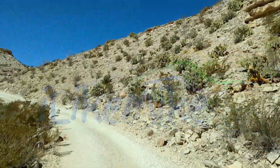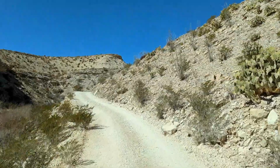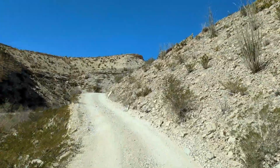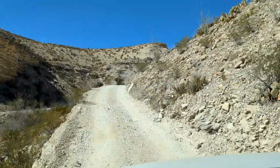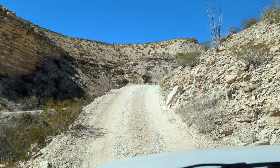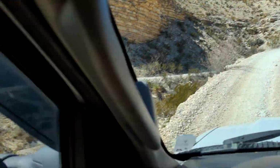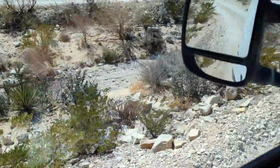Well, what's a national park visit without seeing a visitor center, right? Let's go see, I think it's called Rio Grande Village. There's a visitor center, a little store, camping areas, RV area. Let's check it out before we go see something else. Just don't fall down.